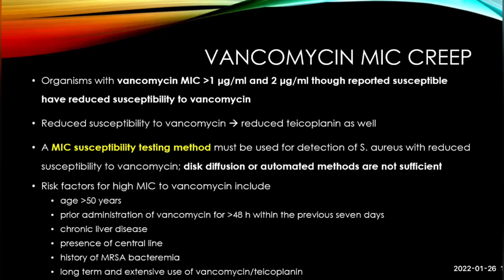And what are the risk factors for these? It includes age more than 50 years, prior administration of vancomycin for more than 48 hours, CLD, presence of a central line or history of MRSA bacteremia, or patients who are on long-term vancomycin or teicoplanin therapy.